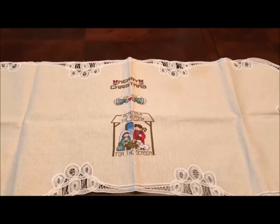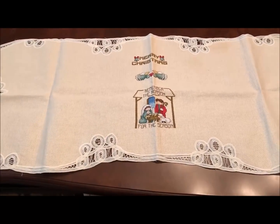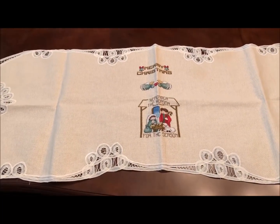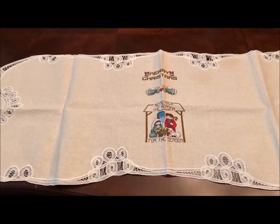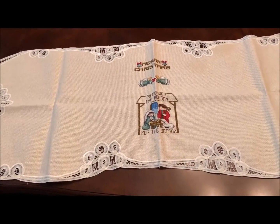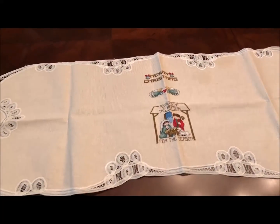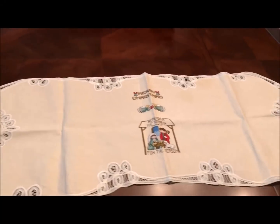Good morning, everyone. This is December the 23rd, and I'm getting out my Christmas linens. I've got to iron them, get them ready for my Christmas luncheon with my family on Christmas Day. And I just wanted to share this piece with you. If you've been watching me for a while, you may have seen it before.